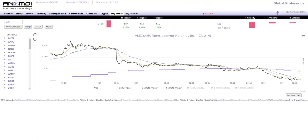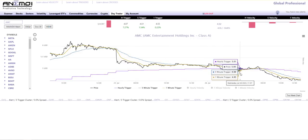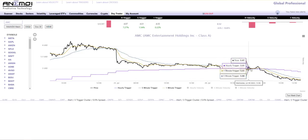So I'm going to show you guys how bogus this was. First, I'm going to show you in the Anemoi terminal, which is based on some mathematics of algorithms that are most commonly used in the market by the biggest program traders. So in yesterday's final video, I mentioned this tight 3-trigger cluster going into the close, which was right here in this period of time.